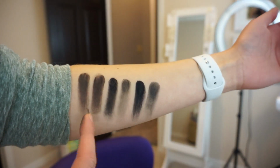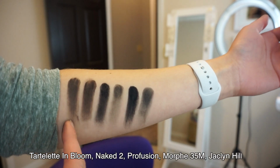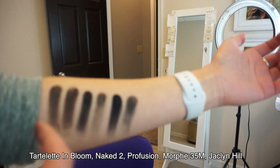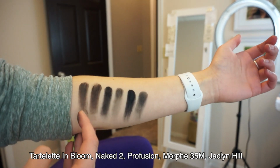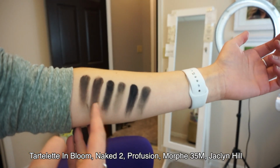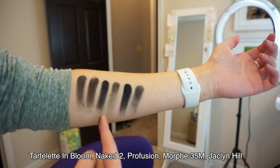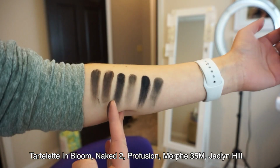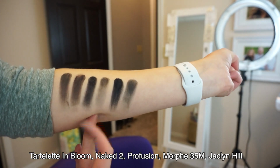From left to right, these two are Tartelette in Bloom. This one's called Smoke Show. This one's called Activist. Smoke Show is definitely darker than Activist. Personally, I think Smoke Show is more of a gray undertone, and this one has more of a brown warm undertone. The next one is my Naked 2 palette in the shade Blackout. That is definitely one of the blackest ones in my collection.